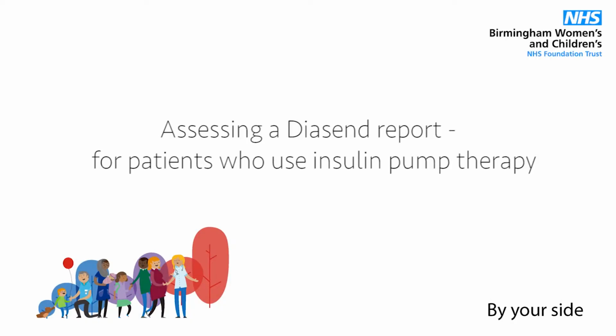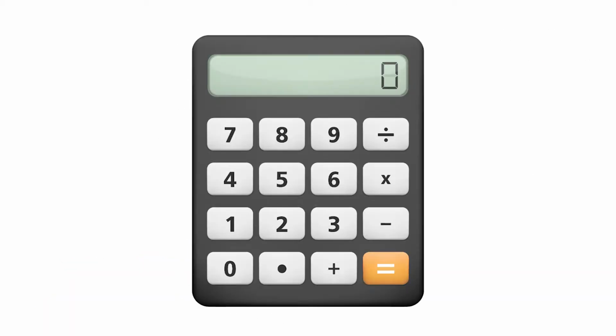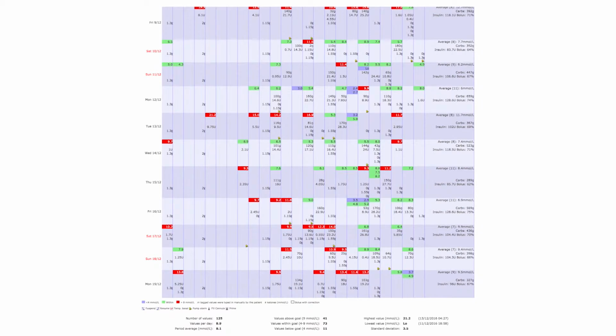This is the Birmingham Women's and Children's Hospital's guide to assessing a Diasend download for children and young people with type 1 diabetes who use insulin pump therapy. To help you use this video to its full potential, you will need your Diasend assessment guide, a calculator, your Diasend download.